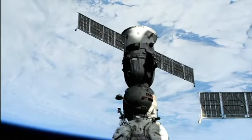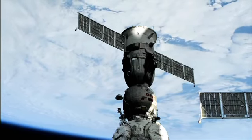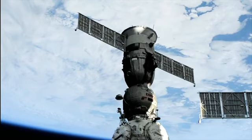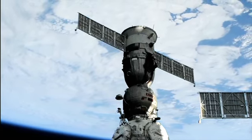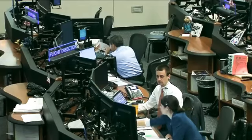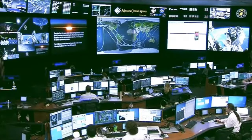There's a view of the Soyuz spacecraft as the International Space Station flies 255 statute miles over the South Atlantic, or rather the South Indian Ocean, moving from southwest to northeast in an orbit inclined 51.6 degrees to either side of the equator. Again, the Soyuz is scheduled to undock at 2:54 and 30 seconds a.m. Central Time, 3:54 and 30 seconds a.m. Eastern Time.